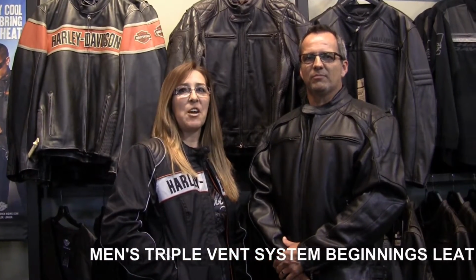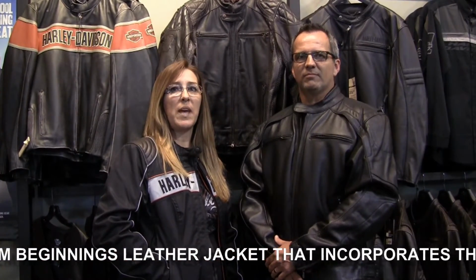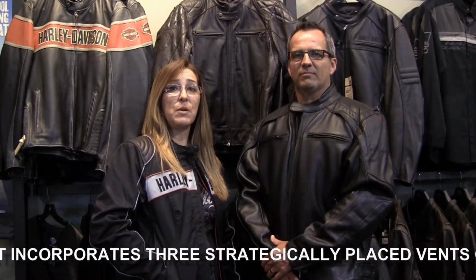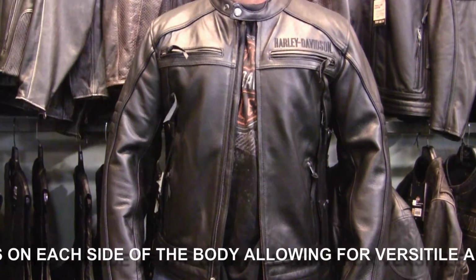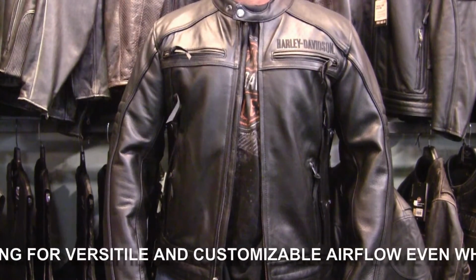Today we are featuring our triple vent system leather jacket. This jacket is made of midweight cowhide leather. It features polyester mesh body lining. The triple vent system features two strategically placed vents on each side of the body, allowing for versatile and customizable airflow. This jacket features body armor pockets at the elbows and shoulders.